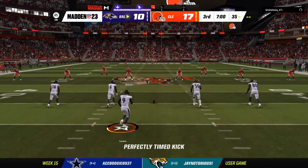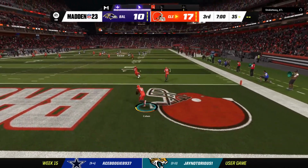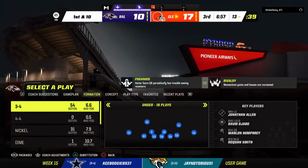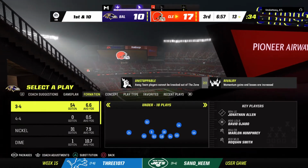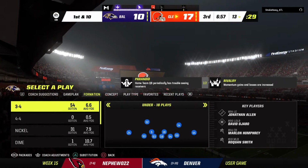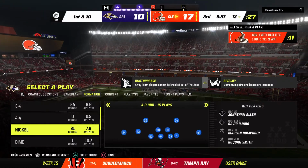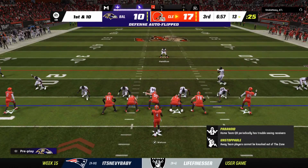The Browns are going to get the second half kickoff, and they've got this lead as well as we are back and underway. And here comes a return from the middle of the end zone. And he's only going to make it to the 13-yard line and no further. The Browns drive about to get started.